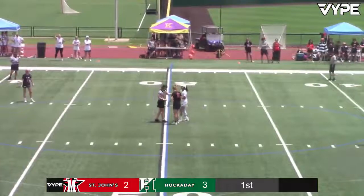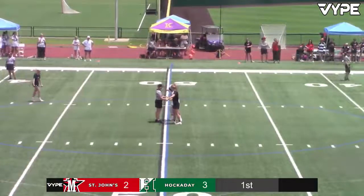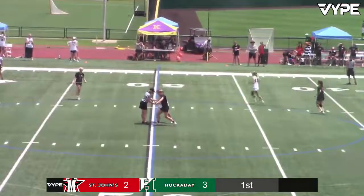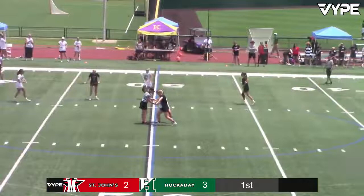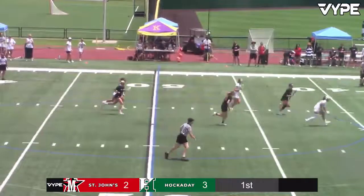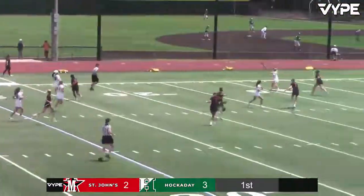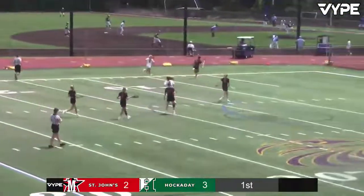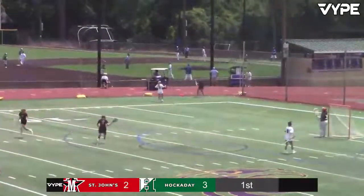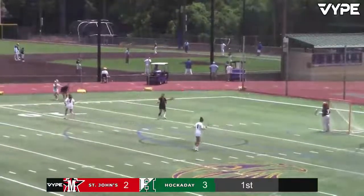For St. John's, we have number 31, Lexi Lukens, taking the draw. Hockaday sticking with number 15, Min Jae Kwon. So there's your positioning, Mike. St. John's has adjusted to it. Let's see how Hockaday adjusts to the St. John's adjustment. Oh, great, there it is. Min Jae takes it straight back away from the St. John's players. Yeah, she is a senior Dartmouth commit, and now we see why. She's controlled every draw, I think all but one, to herself, and she just put that right where she needed it.